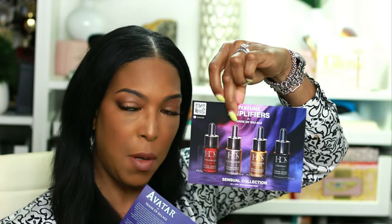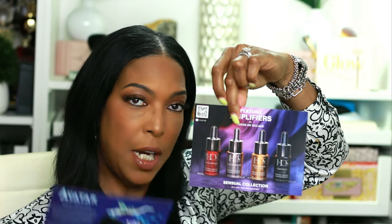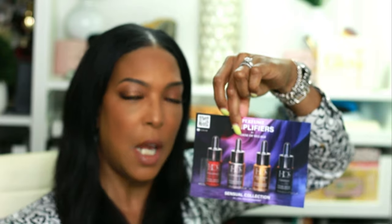What else do I have here? I got a couple of cards here. I already have these. You guys remember when these actually came out? If you are into fragrances, you probably remember this. But these are fragrance amplifiers or fragrance enhancers. Love these. I do use these with my House of Sillage fragrance that I have in Tiara, but I also use it with some of my other fragrances. And I really like how it gives my fragrances a little bit more depth, right? Because it's layering, so it's giving it a little bit more than what's coming out of the bottle when you're spraying it.